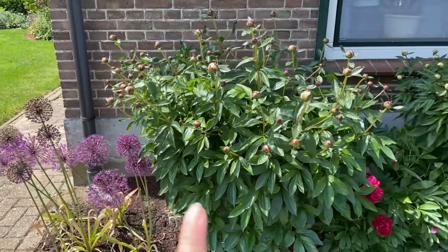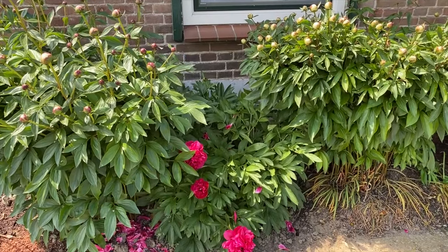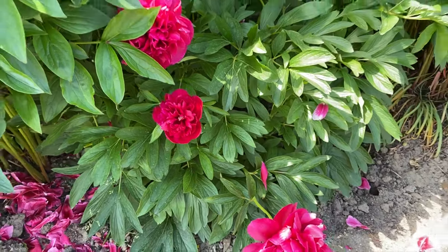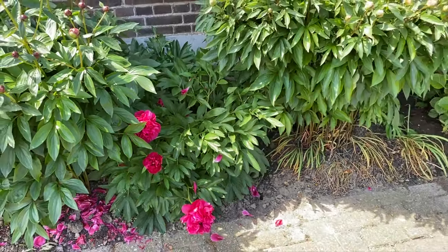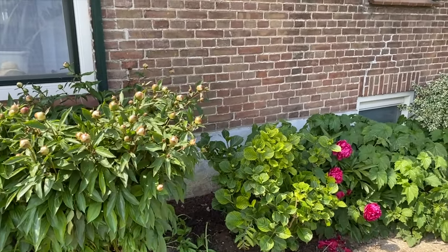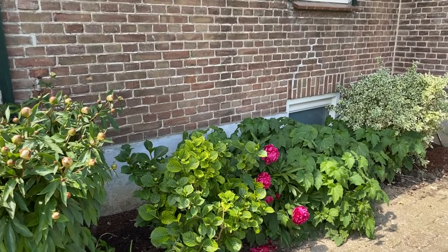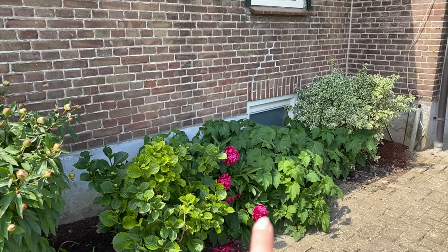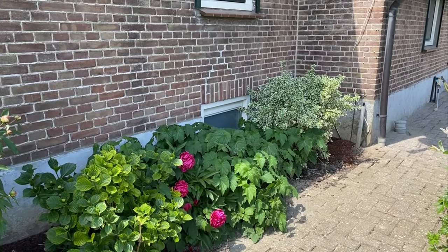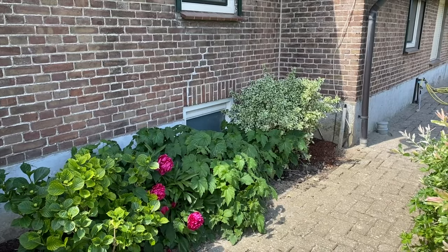Some alliums, peonies. These ones are done flowering. I already cut some back. Some more peonies, a hydrangea, which is looking a bit yellow. I added some fertilizer for that. Another peony, Japanese anemone, euonymus japonica albo marginalis, I learned recently.